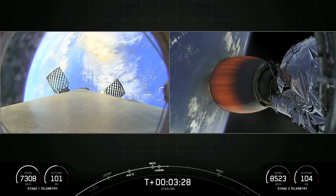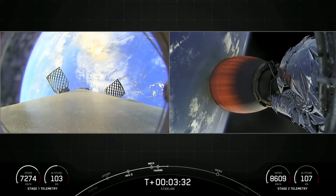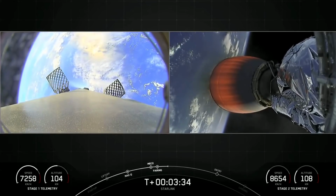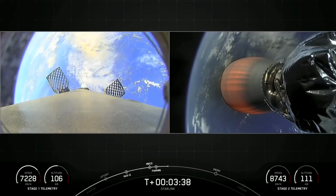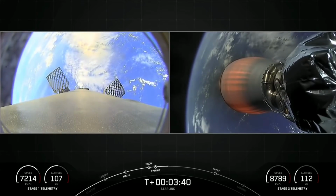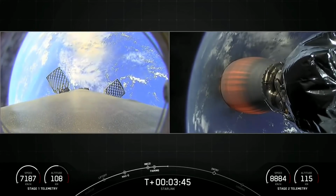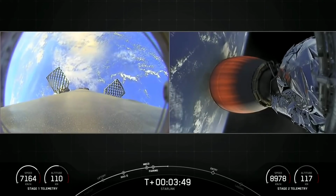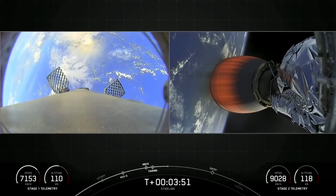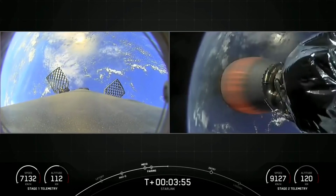Now, the next major events will happen about 3 minutes from now. They'll happen on the first stage, which is on the left-hand side of your screen. That'll be entry burn on the first stage. During the entry burn, we'll ignite three of the Merlin 1D engines as we start to get to the thicker parts of the Earth's atmosphere. That reduces the loads and the heating on the first stage as we start to re-enter the atmosphere, making it easier for us to recover the vehicle.